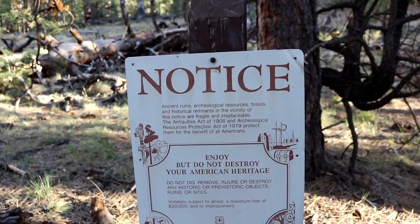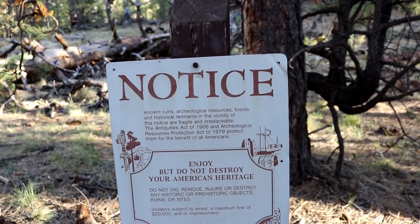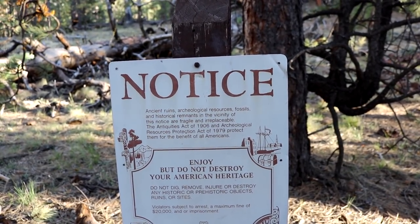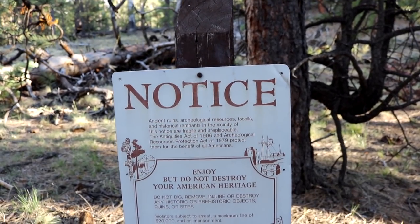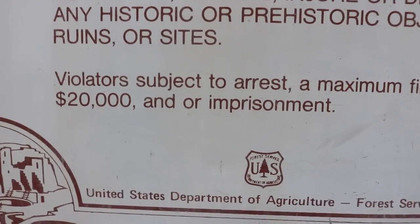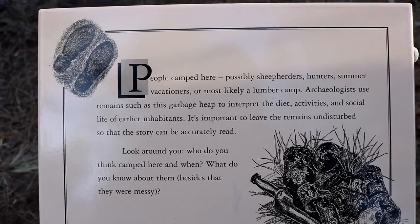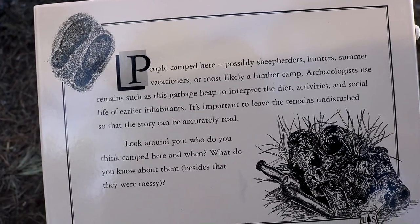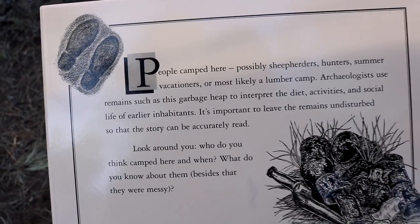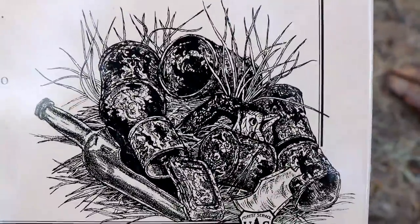Alright, here's a notice for the ancient ruins. It says, enjoy but do not destroy your American heritage. Do not dig, remove, injure, or destroy any historic or prehistoric objects. $20,000 or imprisonment. Wow. So here's some more cool information that people camped here, possibly sheep herders, hunters, summer vacationers, and most likely lumber camp. That's pretty cool. Guess this is supposed to be the remnants they left behind.